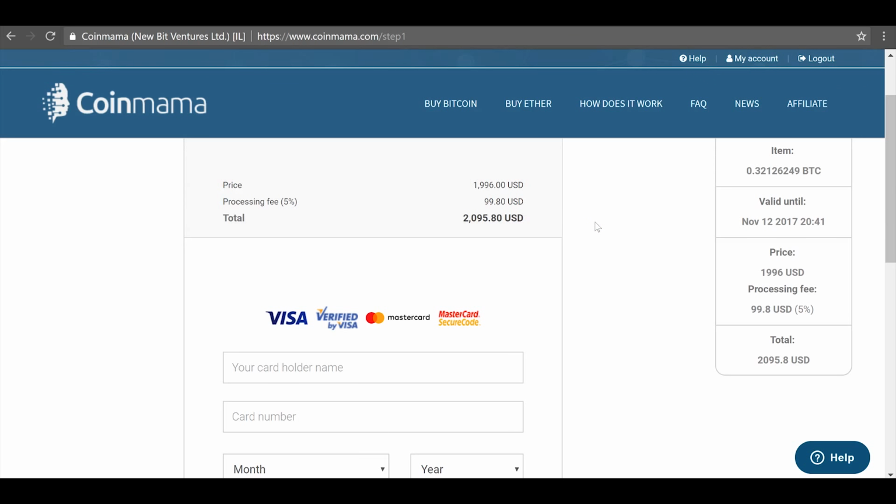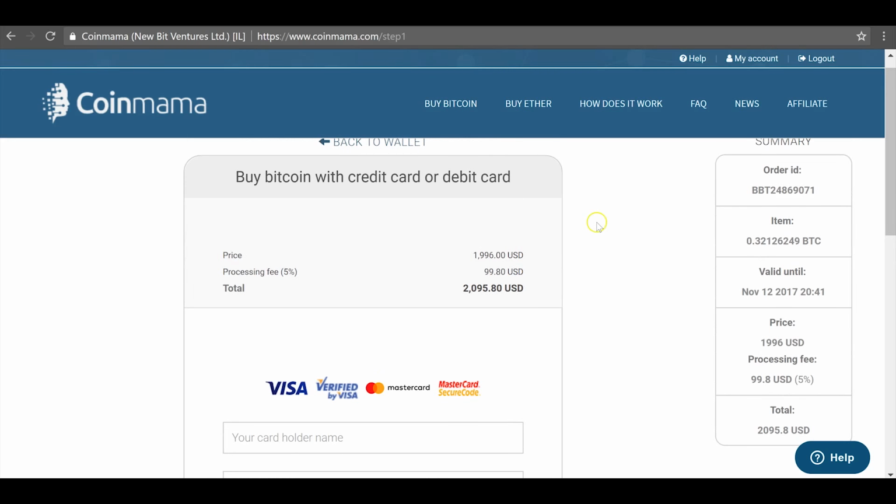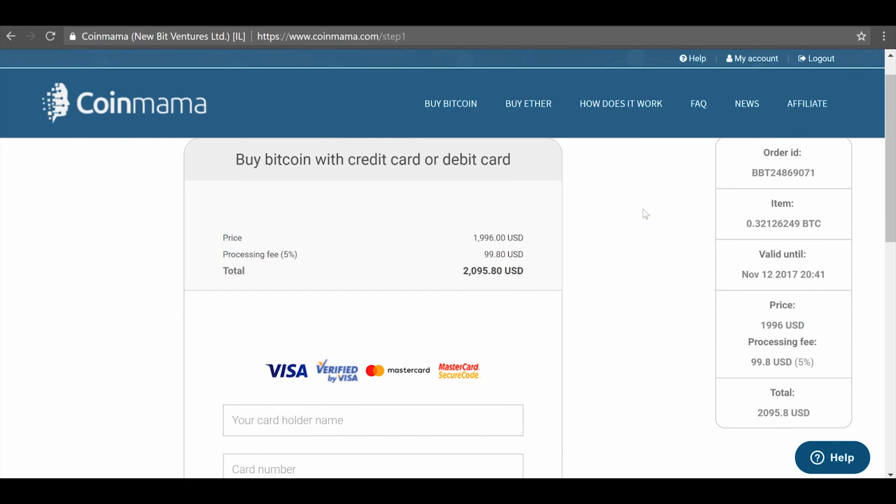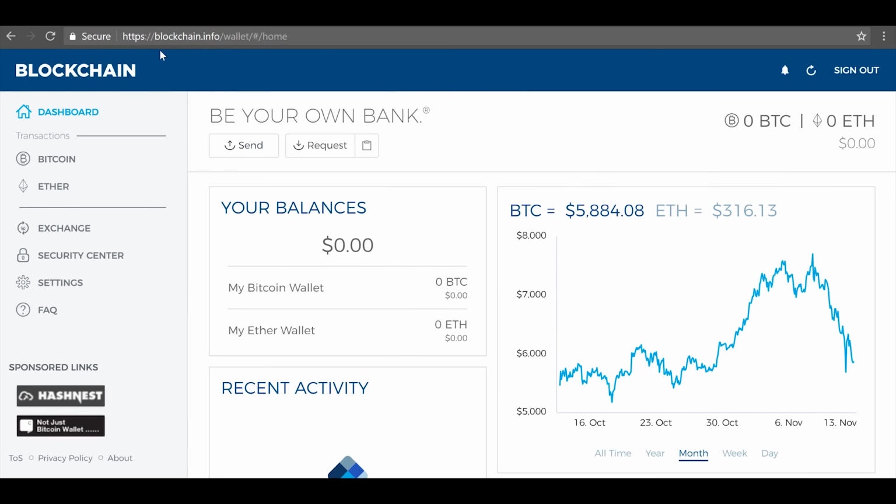and then I can use it for whatever I need going forward. So that's essentially what you need to do, understanding exchanges and wallets. So again, an exchange, for example, the exchange that we're using is CoinMama, is where you can buy and sell Bitcoin. That's an exchange. A wallet is where we store the coins that we're buying. We're using blockchain.info as our wallet.